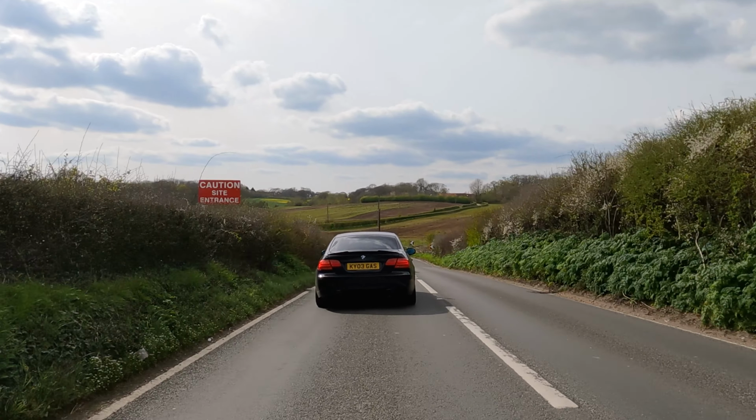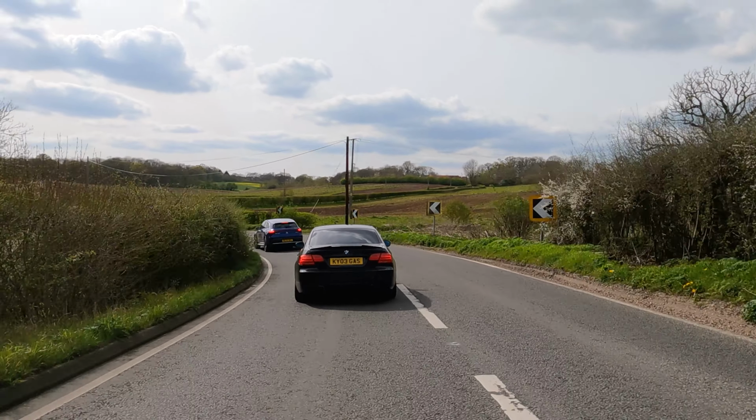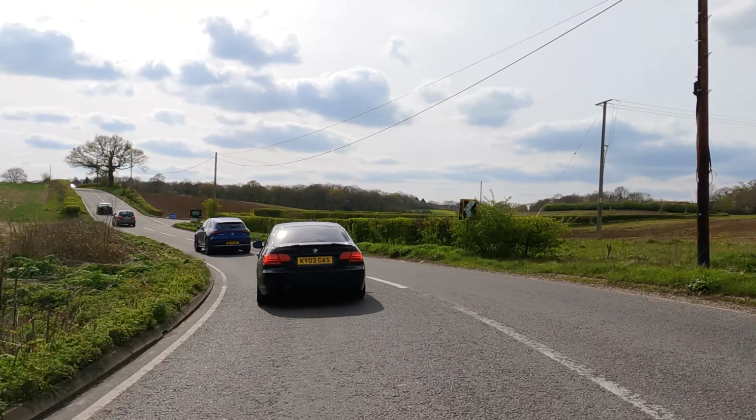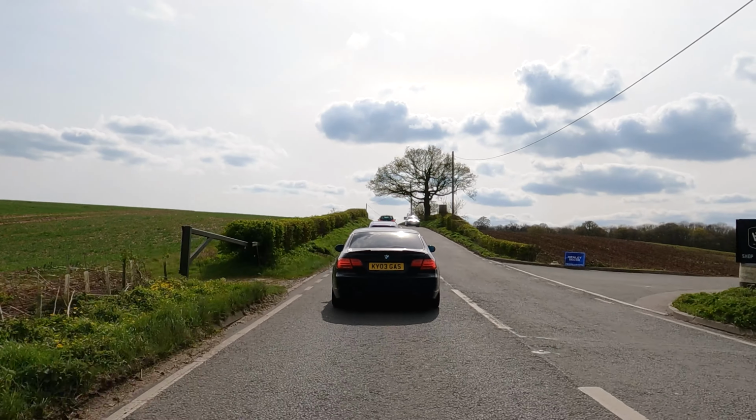Okay, so it's definitely room for improvement, maybe some KWs, maybe some Bilsteins and so on. Oh, 100%. I'm probably going to put it on BC Racings, because people rave about them. I think that's probably a safe choice. Fair point. So that's the future mods.